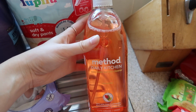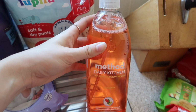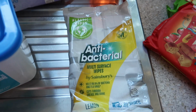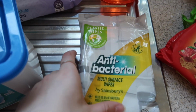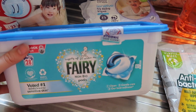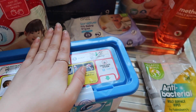I was tempted to get the pink grapefruit, but I saw this. This is the clementine one, and I've seen loads of people rave about this, that it smells amazing. So I've picked up a new one of those. I needed a few more antibacterial wipes. These are the ones without bleach. These are Sainsbury's own ones in the lemon scent. And then I picked up a box of the Fairy non-bio pods. We needed a few new ones and they were on offer in Sainsbury's.